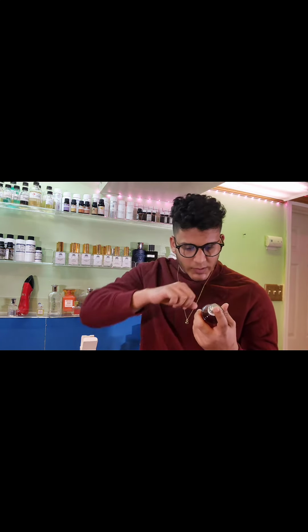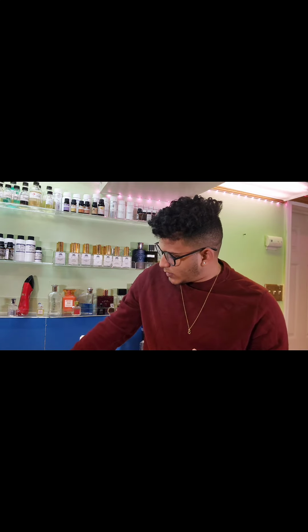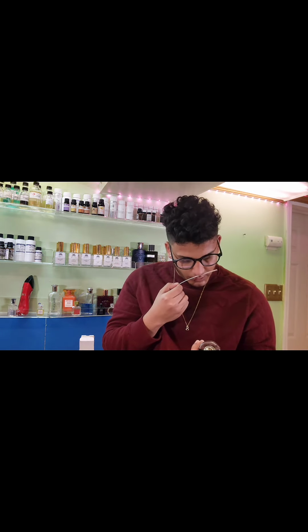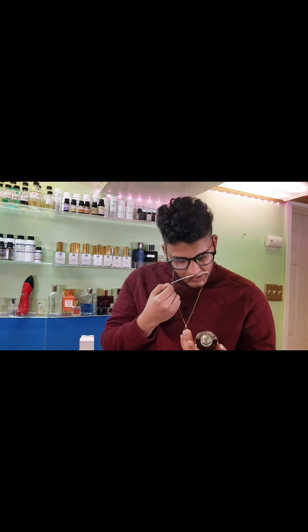I've already tested the longevity on this. I got about 8 hours on skin. On clothes it lasts like 15 hours. It's really good. It's winter friendly. This could definitely be for a male or a female. You can easily wear this. It's perfectly well balanced. This is a great fragrance. It smells like Christmas.